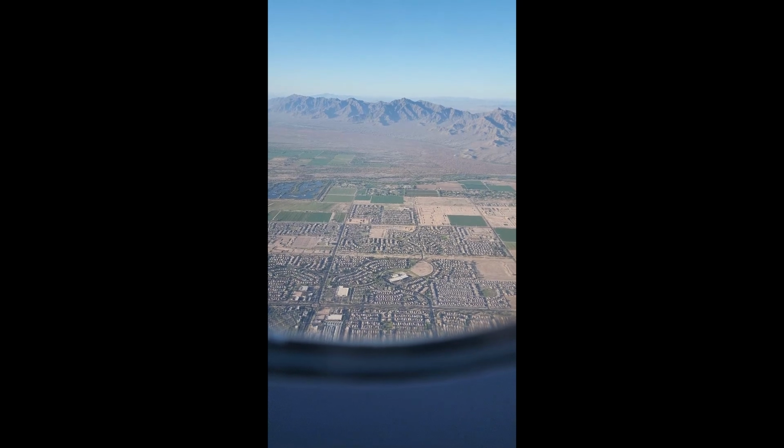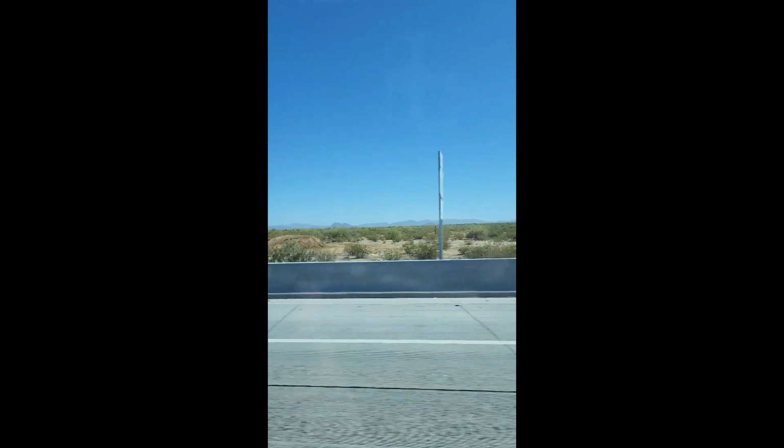I woke up just before landing, and the view out the window was amazing. After landing, my ride showed up. We stopped at a store real quick, grabbed a few things, and headed north to Flagstaff up I-17.